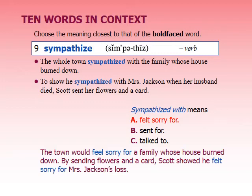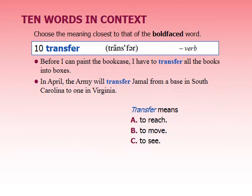Okay. In the second example, when someone dies, the way that you sympathize is by sending a card or flowers or something like that, or you can go up to them and say, I'm sorry for your loss. One of the things to keep in mind with this one is that sympathize is often followed by with, right? To sympathize with. So that's a clue for taking the quiz.